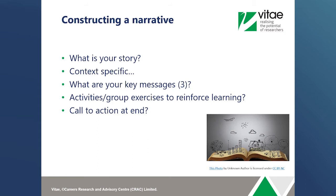We learn by doing, so if there are some practical exercises you can do to get the students to take in your key messages, then try these out. This could be discussing a case study, for example, or taking a quiz to reinforce what you've been teaching them.